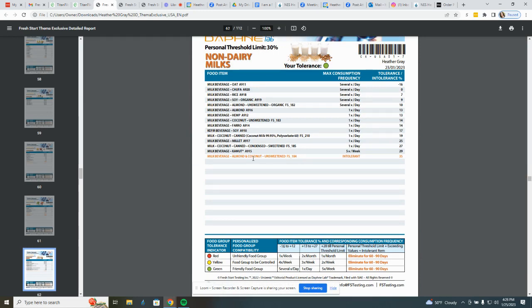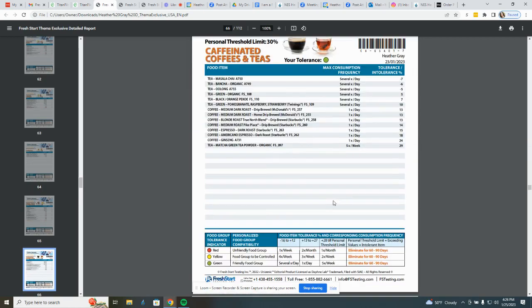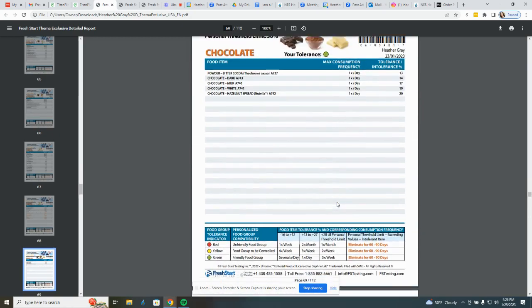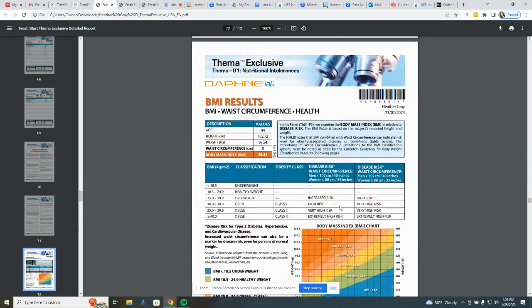Mostly coconut milk, that's all I do. Oh, that's almond and coconut together. Okay, so I can do coconut unsweetened. Cool. Coconut canned is usually what I do. Nice. Oh, that's good to know. I gotta keep going. But it's just so exciting. I don't want to lose you guys and get bored with my results. Hopefully you'll get excited. You'll want to see your own results.